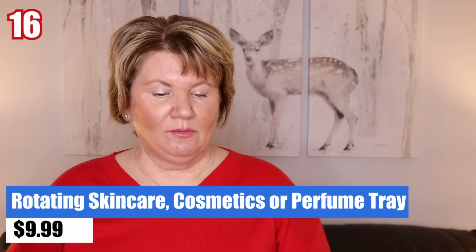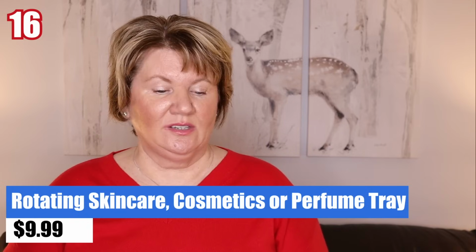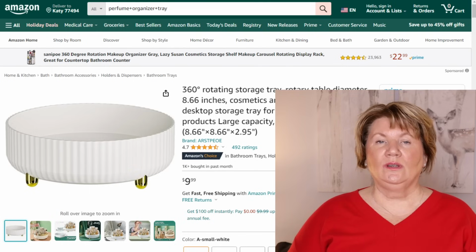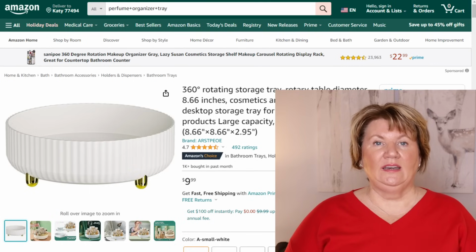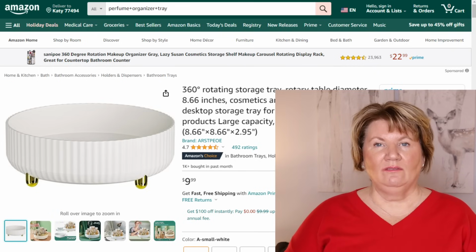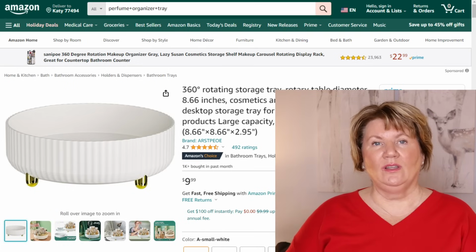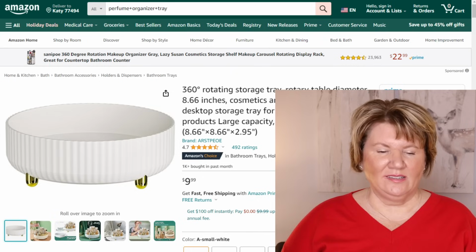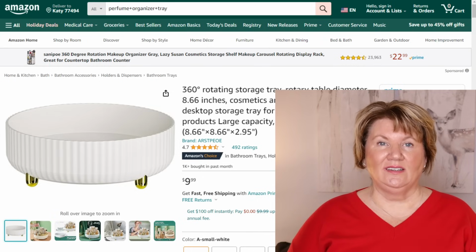So I saw this rotating skincare, cosmetics, or perfume tray. You could use this for just about anything, lots of different colors and sizes. I want the large one, and I can just put my skincare in this, and I think it's going to look really neat on the vanity in the bathroom. And then I can get my little vanity area where my hair dryer and makeup go. I can put my big acrylic makeup organizer there, so it just kind of looks more organized, I guess. So that's going to be like a full day job, going through everything and just trying to tidy it up.